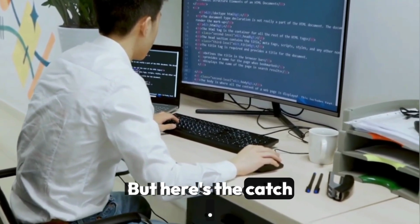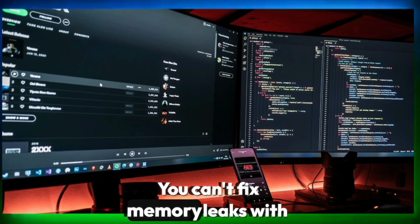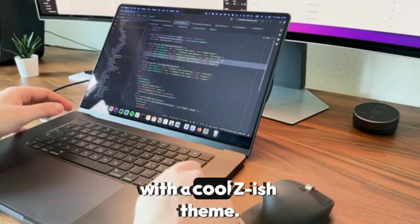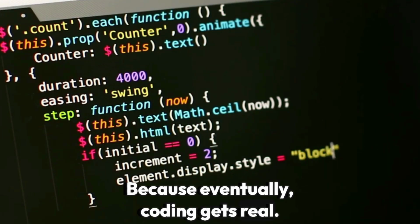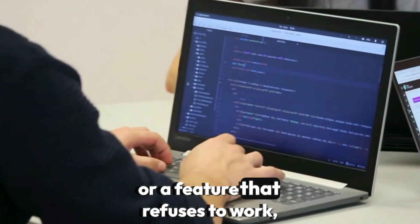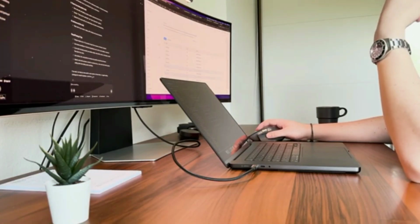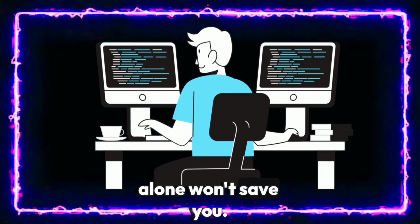But here's the catch. You can't vibe your way through a failing app. You can't fix memory leaks with ambient lighting. You can't solve a concurrency bug with a cool Zed-ish theme. Because eventually, coding gets real. At some point, you'll face a broken backend, or a feature that refuses to work, or a bug that only shows up in production. And when that happens, the vibe alone won't save you.